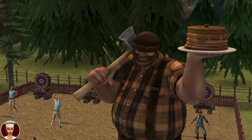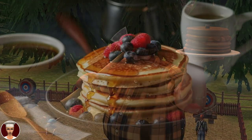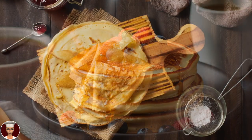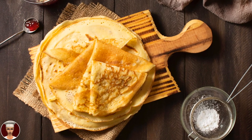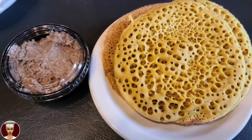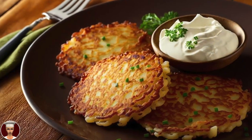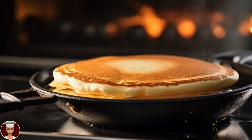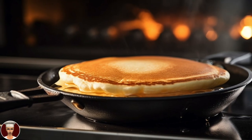These flapjacks are usually sweet and served with syrup or fruit. There are many variations on the flapjacks, including the delicate French crepe, the Canadian buckwheat ploye, and the potato pancake. The word flapjack is believed to come from flipping or flapping the cake on the griddle.